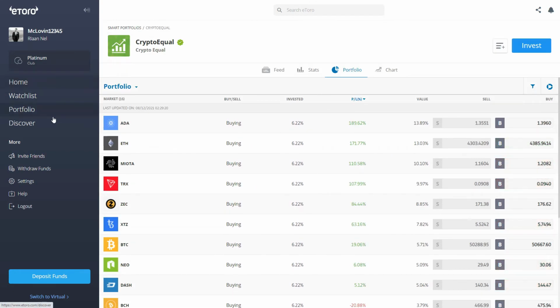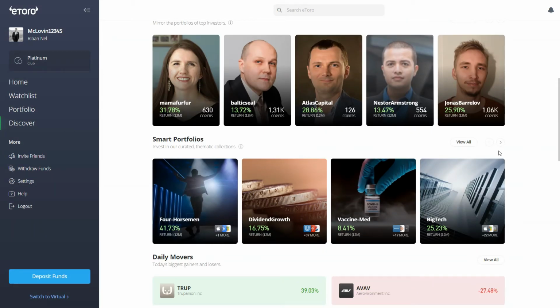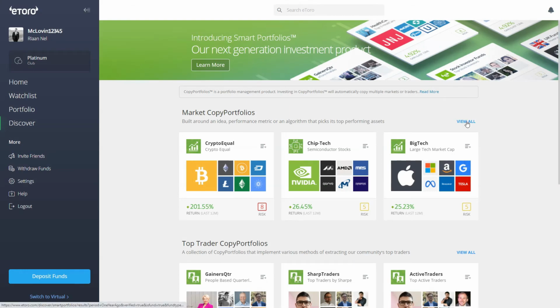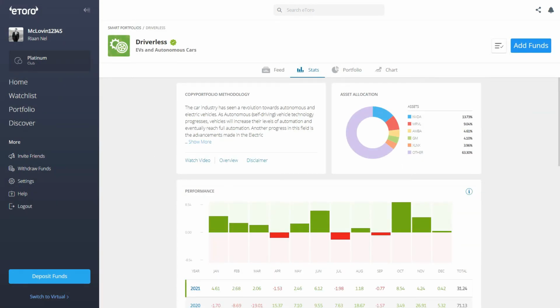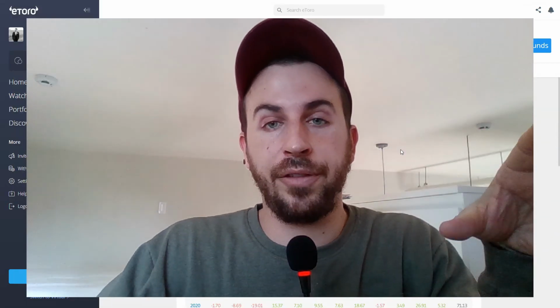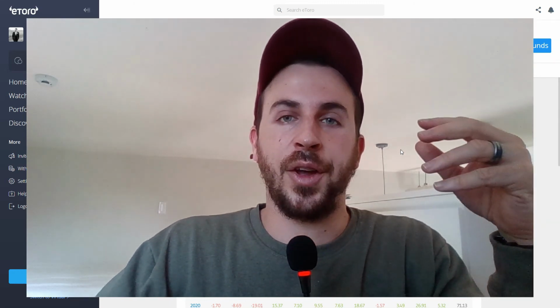But yeah, guys, this is basically it for copy portfolios. What I want to do is look at one or two more. I want to show you guys some of mine. So what I invest into is Driverless. This is basically an actively managed ETF copy portfolio for the whole autonomous and electric vehicle drive.